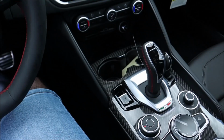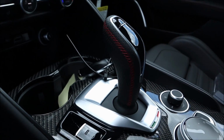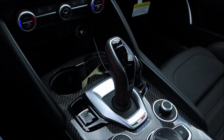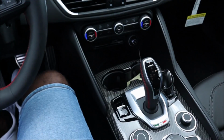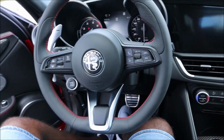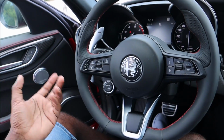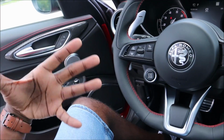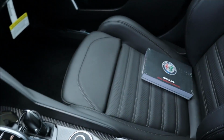Again, that's specific to the Estrema. And that stitching carries over to the leather wrap shift boot, all right? So you get that also in red as well. It's just a great look, and it's what we remember from Alfa when it came to the TI Sport Carbon package. So it's lovely to see this in the 2-liter Giulias instead of going for something like the Giulia Quadrifolios.